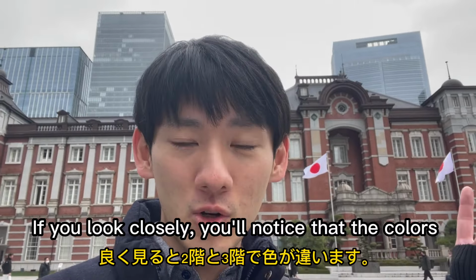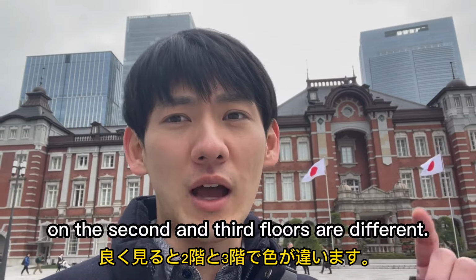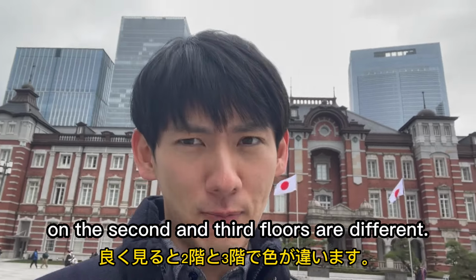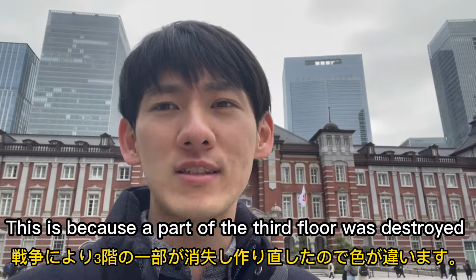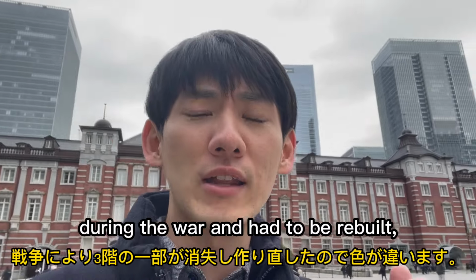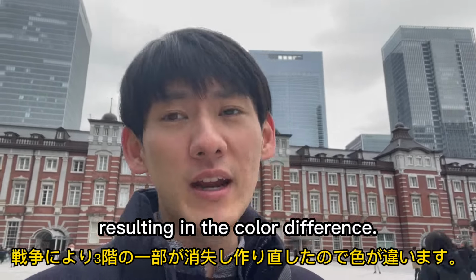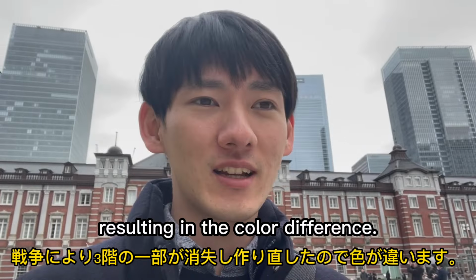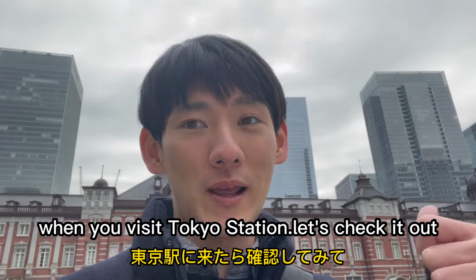If you look closely, you will notice that the color on the second and third floor is different. This is because a part of the third floor was destroyed during war and had to be rebuilt, resulting in color change. Color difference? Yes. When you visit Tokyo, let's check it out.